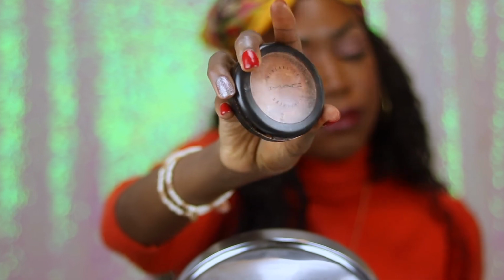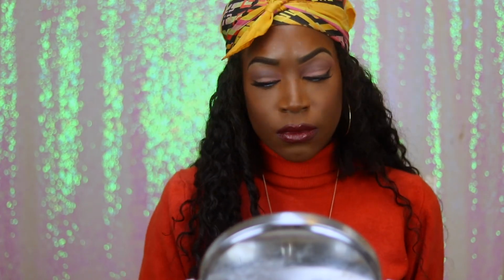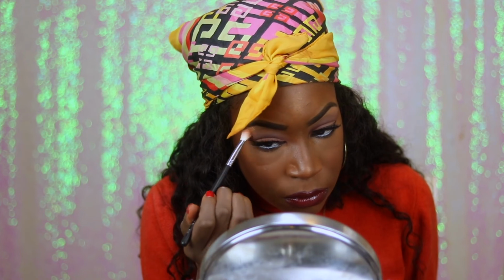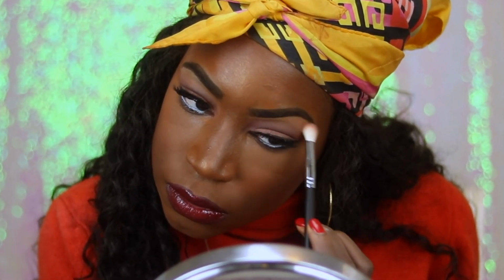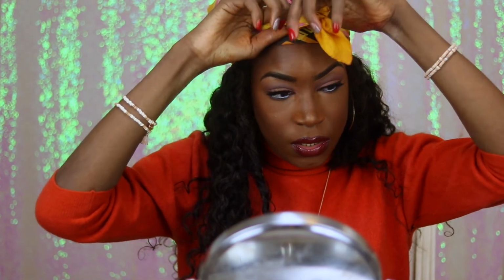And to highlight, I'm going to be using an OG of OGs, MAC's Mineralized Skin Finish highlighter. I've had this highlighter for as long as I can remember. And I'm also going to be using a smaller brush and basically adding the highlight on my brow bone. Okay, now I'm just going to set this off.